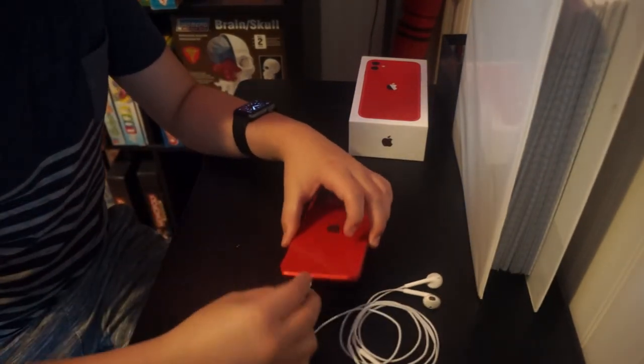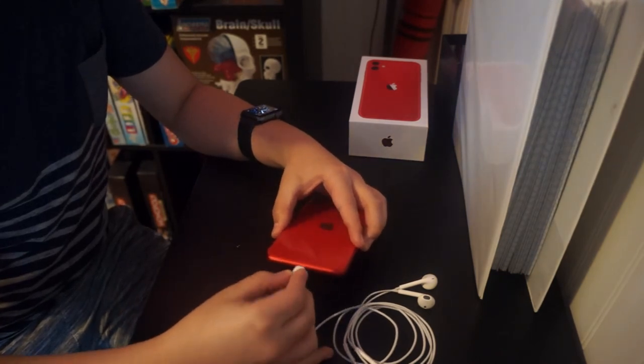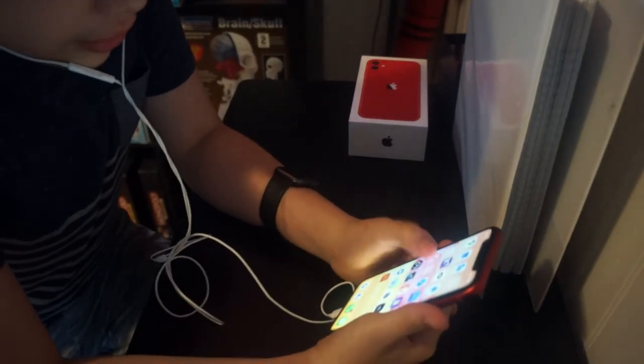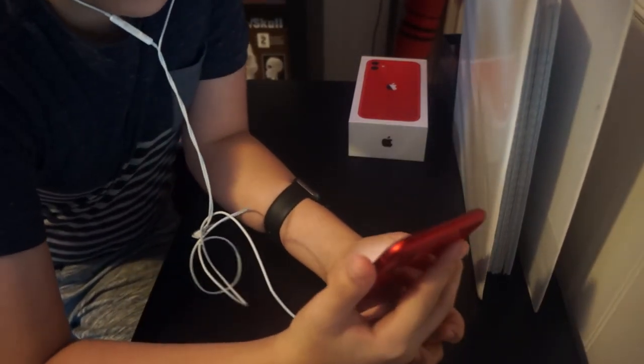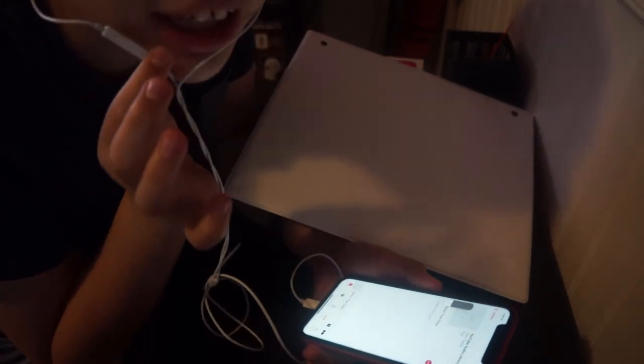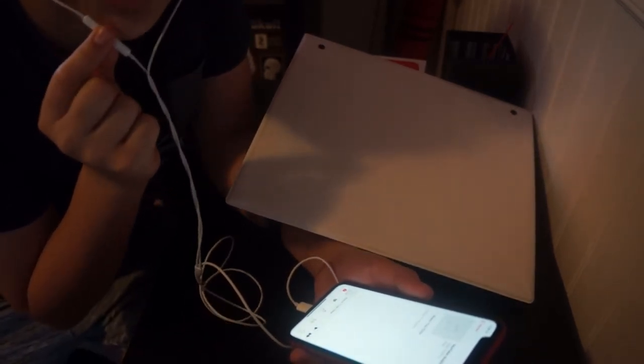Now I'm gonna try these Apple EarPods. And now let's listen to something. And now let's go into here. Let's see. Ooh. Oh yeah! Okay, I'm just gonna turn down the volume. And by the way, there are some controls here on the AirPods, like volume down, volume up, and play, pause, and if you hold here, you can talk to Siri.